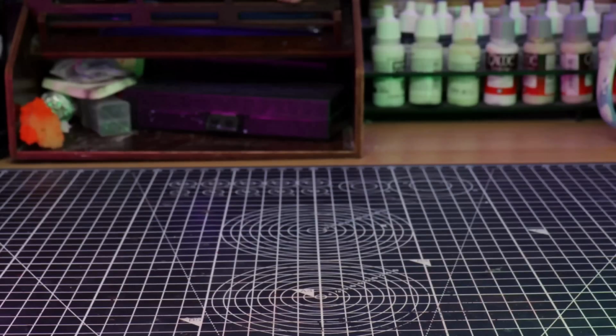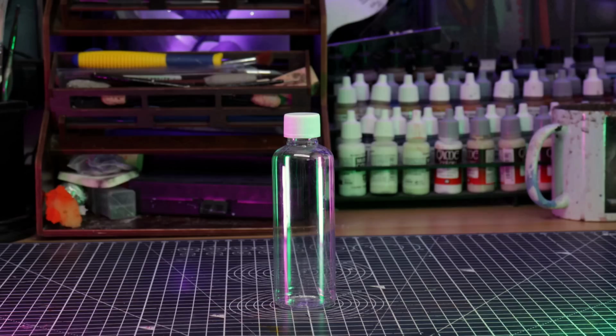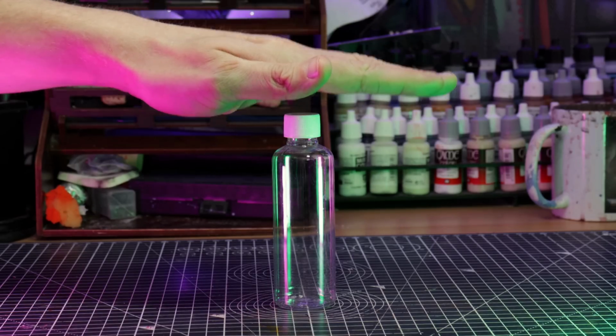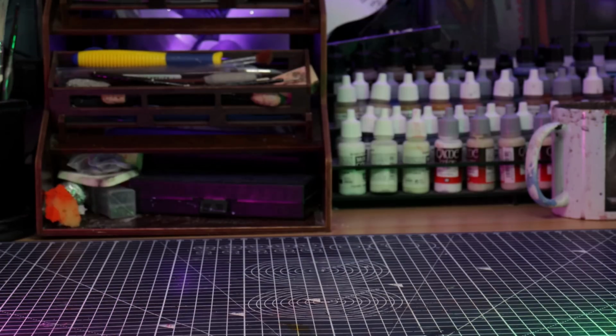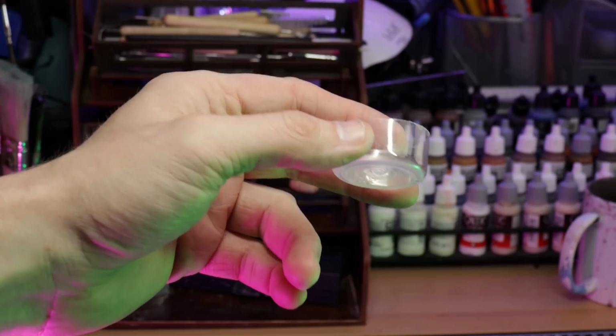Hey, let's get this video started with a special effect. I've seen this done on many channels. I need this bottle to be smaller. I just need the bottom of it. So I'm going to give it a good old magic slap. They make it look so easy, don't they?